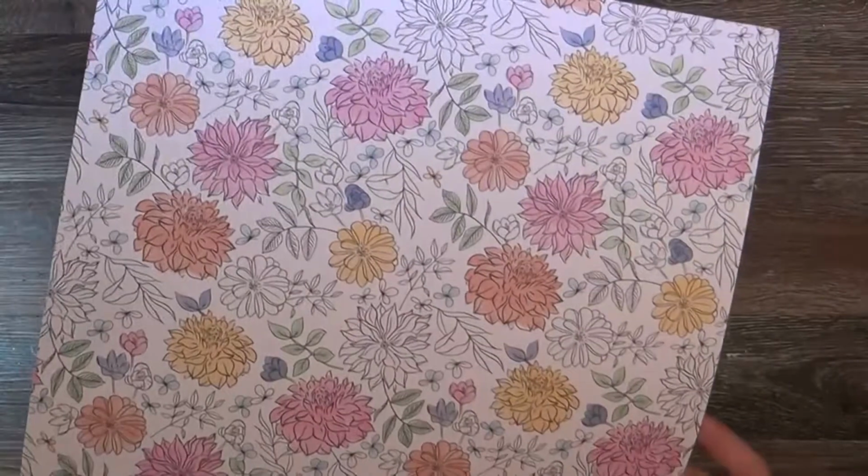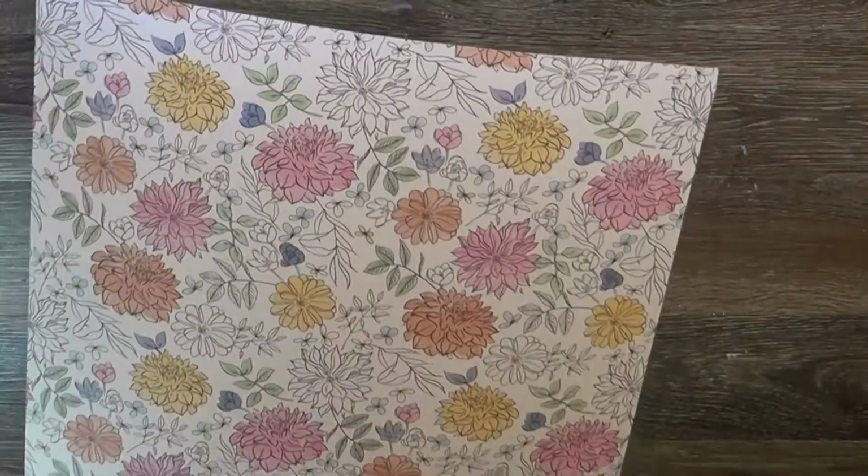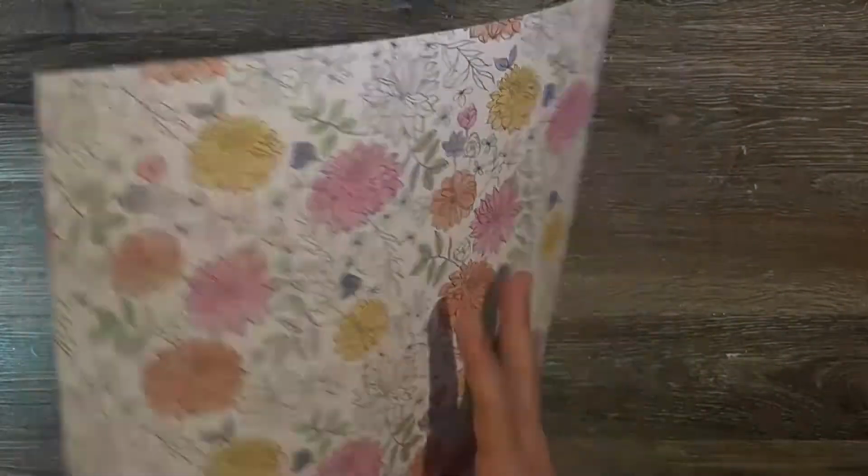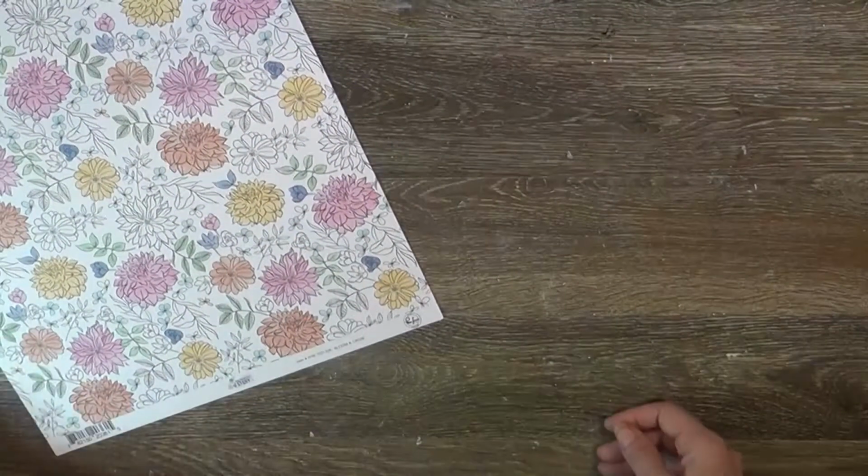There's no name. Is there no name? Bloom and Grow. Okay, so the back is a soft mint with the white outlined flowers. So black outlined with some watercolor, white outlined. I did something similar like this for Cheeky, and it was fun.